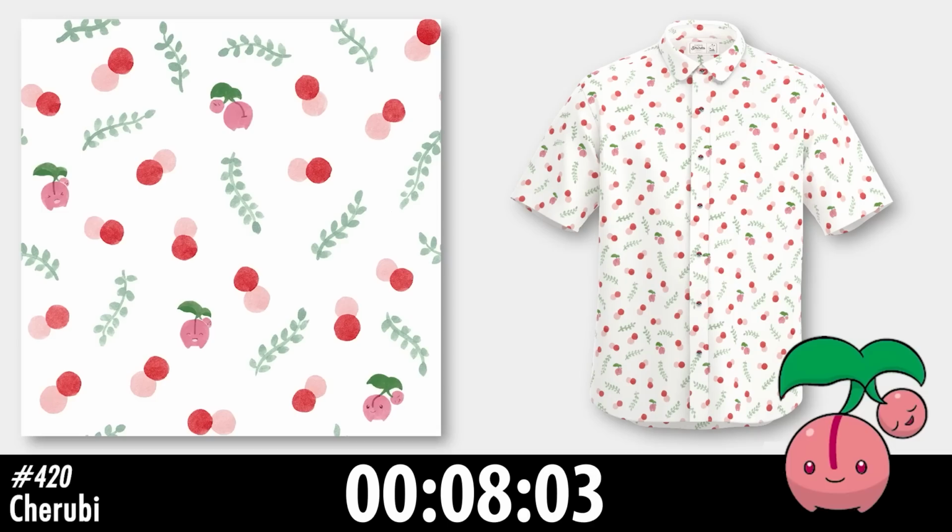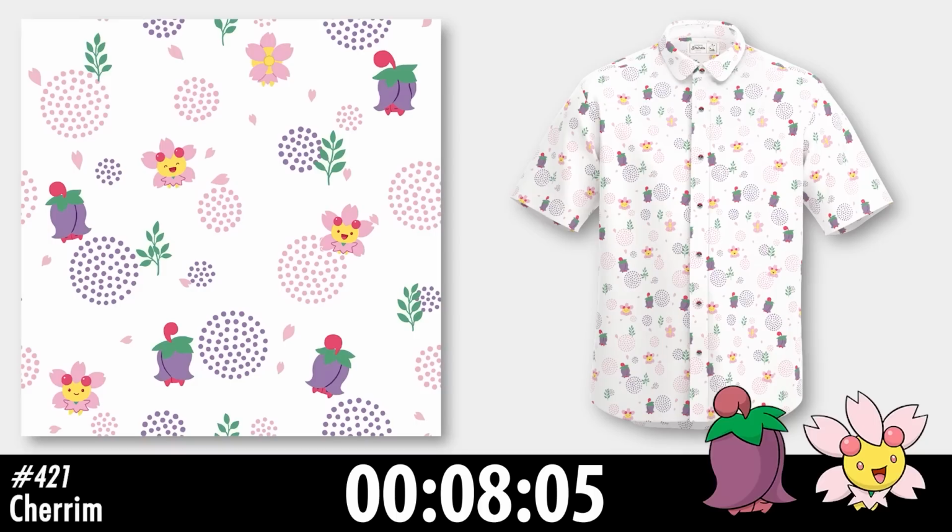Cherubi from behind looks like a butt. The design here is definitely simple, which I guess helps the Cherubi pop. Cherrim is much cleaner and much more poppy though. So happy. So little to say about it.